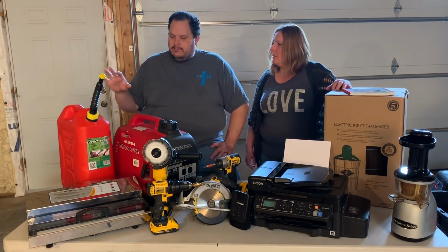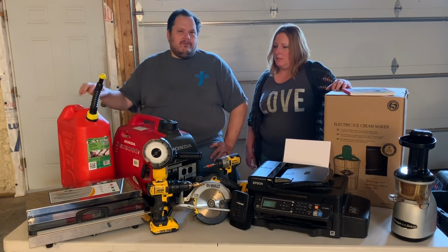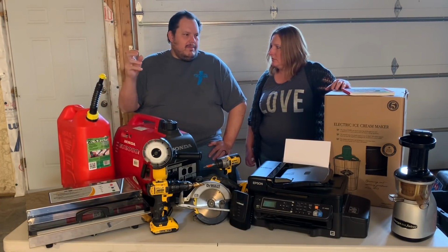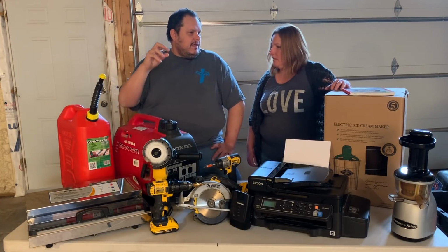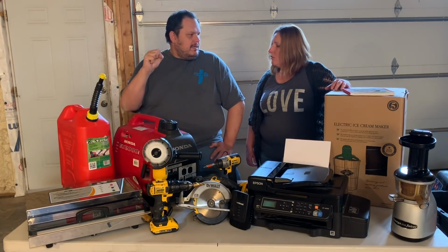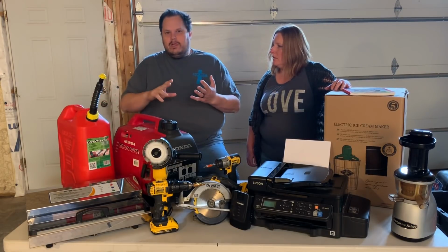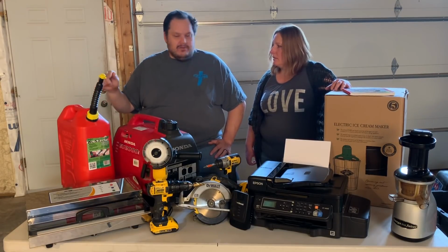Anytime you're using fuel for small engines, use a premium ethanol-free. And why is that? The reason is the ethanol is an alcohol-based substance. Well, alcohol is a derivative of sugars, and that will eventually gum up and clog your carburetor in the small engines. So any small engine, four-wheeler, lawnmower, ethanol-free premium gas if you can get it.